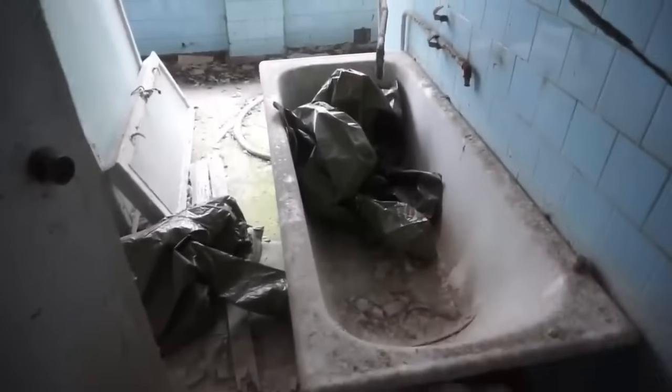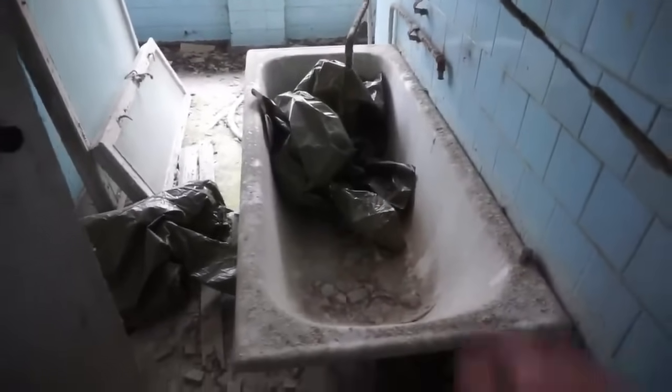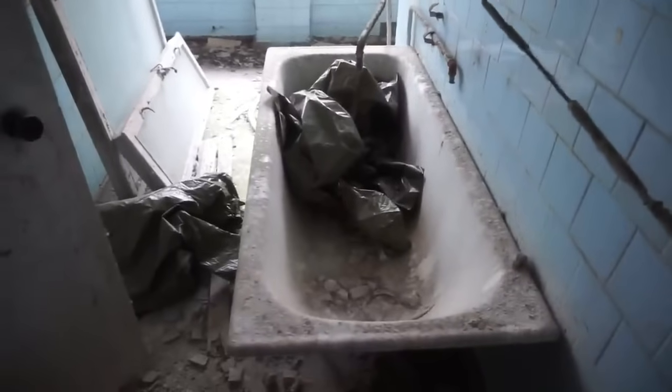So guys, this room here would have been used for water therapy. So obviously, you'd get the patient, you'd put them in the bath, and just try to get them moving again. I mean, their muscles are going to seize up. Get them into the water therapy, it's going to relax the muscles. It's just going to make them feel a lot better. So this is what this room would have actually been used for.